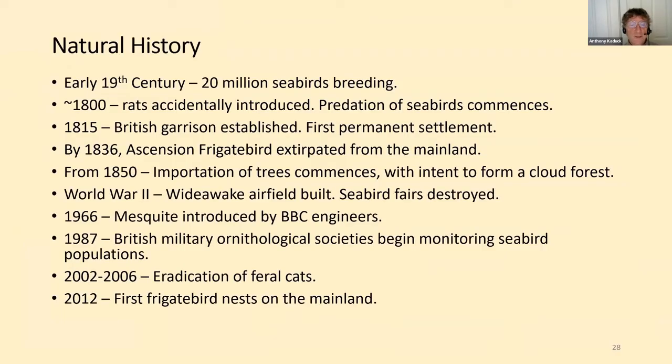So once these seabirds were being monitored, it was obvious that the population of feral cats, wild cats on the island, was continuing to do serious damage. So the Royal Society for Protection of Birds took the lead in 2002 to start eradicating these feral cats. That program ran over 4 years and it was successful. There are no wild cats on the island, and actually very few cats at all.